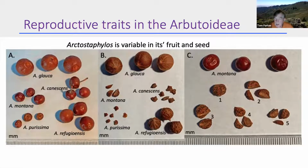So if you look on the right-hand panel for just one of the species, Arctostaphylos montana, you'll see what I'm talking about. So I opened up 5 different fruit, and that's the amount of fusion that you see in those 5 different fruits. So in one case, number 1, all of the seeds were fused together, just like you were seeing in the other genera.